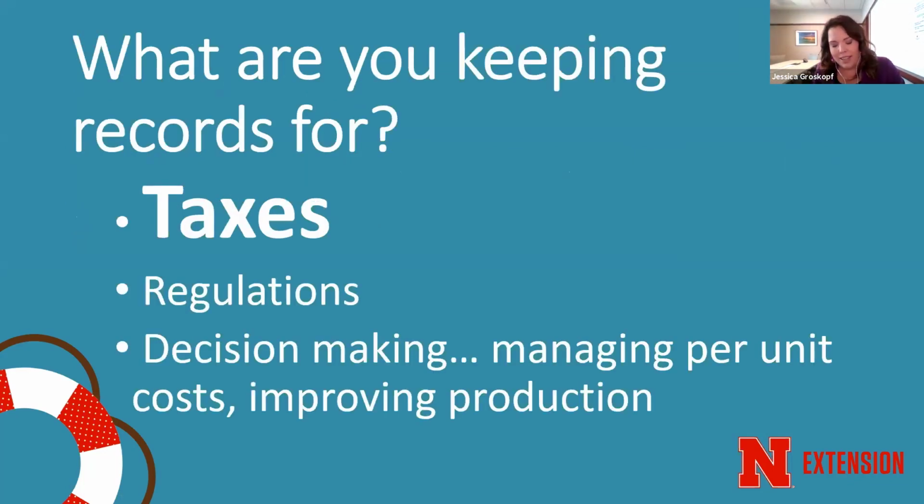My first question actually that I ask producers when we start talking about paperwork is, what are you keeping your records for? And resoundingly, the first answer is for taxes. Then, depending on the operation, there might be some regulations that you need to retain those records for. And then usually pretty far down the line is actually decision making. And I, as an economist, wish decision making was higher up on that list. But we have to get to a point where we take care of kind of the mandatory things first so that we can get to the point where we are able to make decisions from our record keeping system.